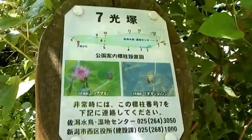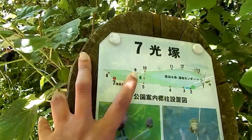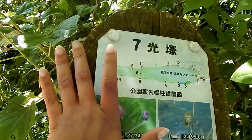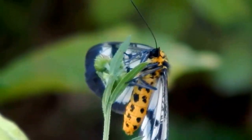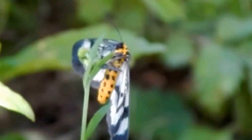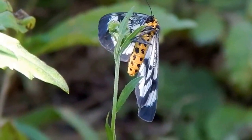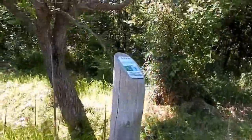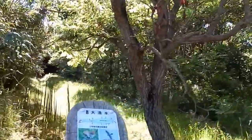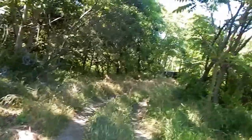Station 7, and then we're going to hop over here to Station 8, hook a right, and go to Station 9, and then back to Station 10. Station 8! Booyah!